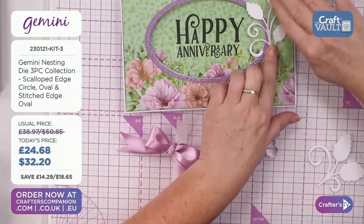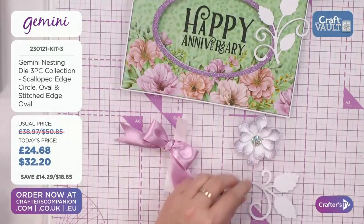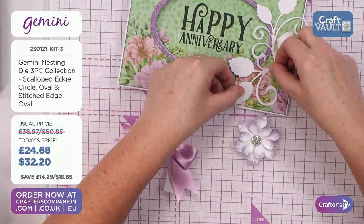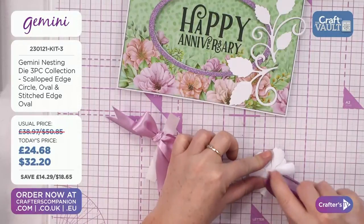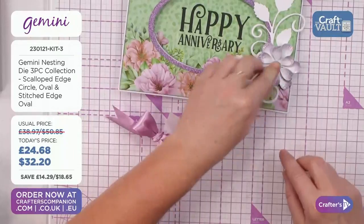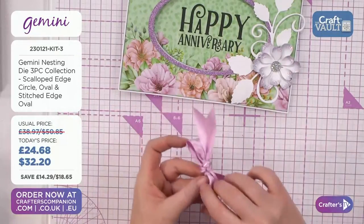And then we're just going to put our leaves going up here, and our leaves at the side. I mean, the good thing is that you've got gorgeous flowers in your stash, so what you can use at home. And then I'm going to just finish with a bow. There we go.